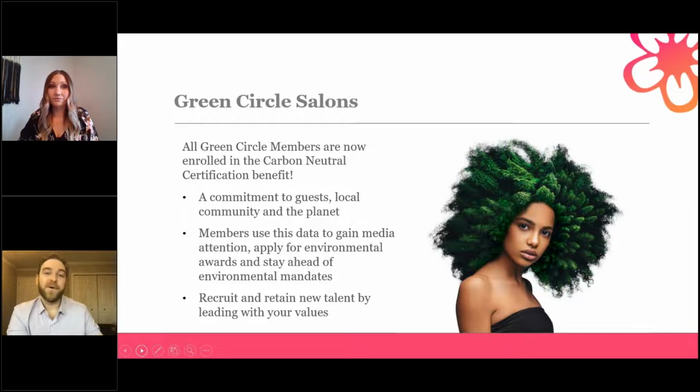And as a Green Circle member, you're now able to tell that same consumer, when you come into my space, not only are you getting this great beauty service where 95% of the waste is being recovered, but you can also enjoy a guilt-free, carbon neutral certified beauty service. That's amazing. And it's something for the salon to be proud of, that they can contribute to that. Absolutely. So, absolutely.